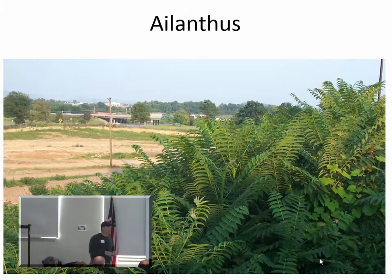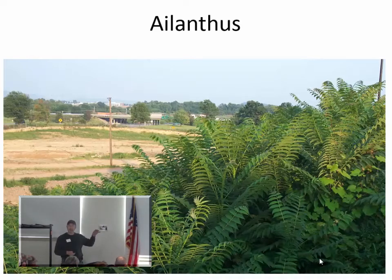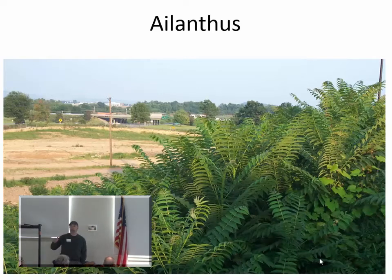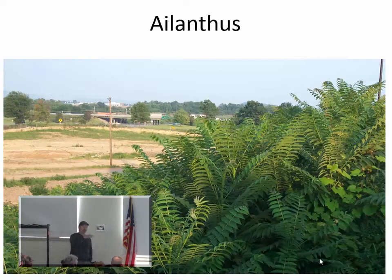Right, you need to use something like Escort. A lot of times we'll combine it with glyphosate, like Rodeo, so that if we are in a site that we're going after other targets, we can get those as well. So you can basal this and you can hack and squirt this. We will show that today on the larger trees.